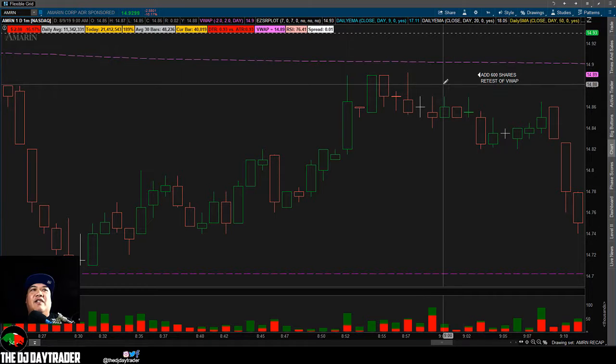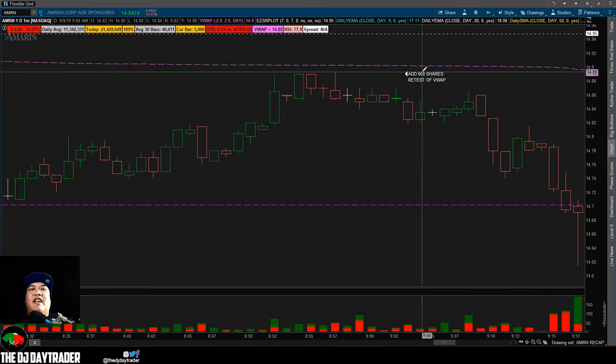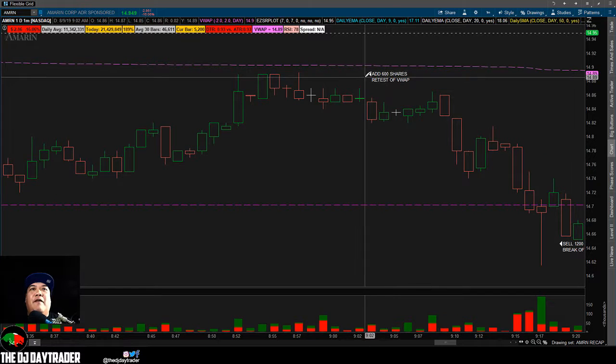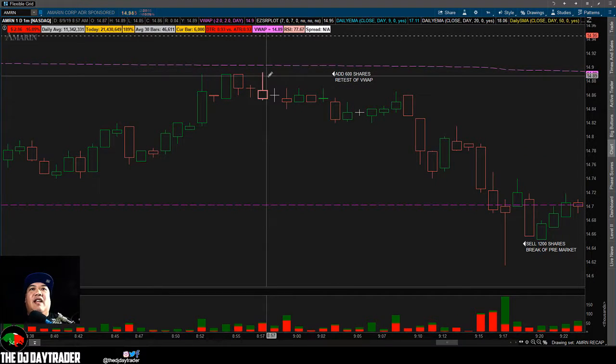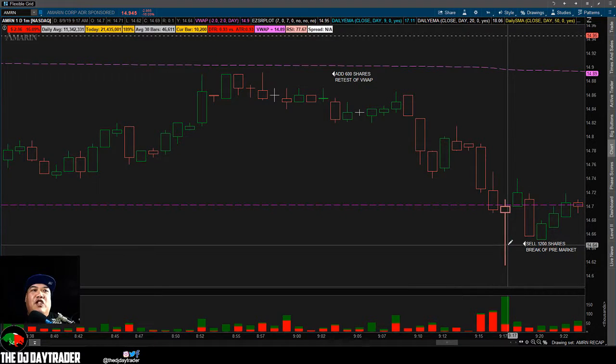9 o'clock here is noon in New York, so right about lunchtime it came and tested the VWAP once again, and honestly I was getting tired of holding it. I've been holding it over an hour, so I added in another 600 shares on the idea that it would fail the VWAP. At this point I'm in about 1,200 shares at about $15 average. As you can see, it kind of just slowly came down and got this little drop down to 14.75, popped back up a little, came down, dropped, and flushed out right here.